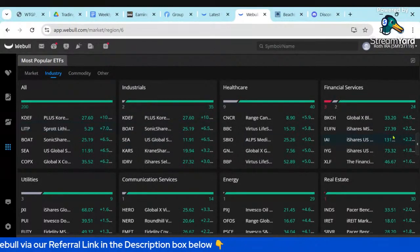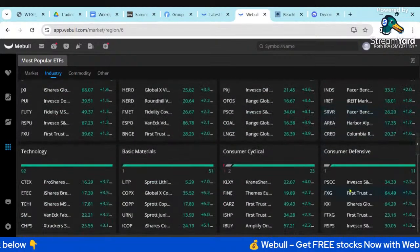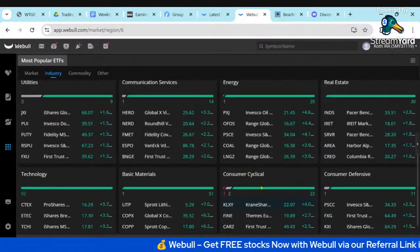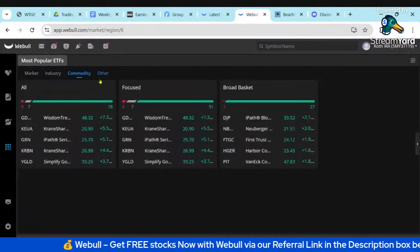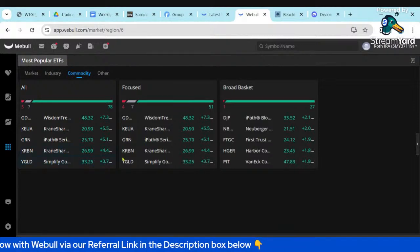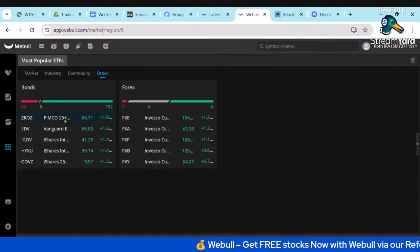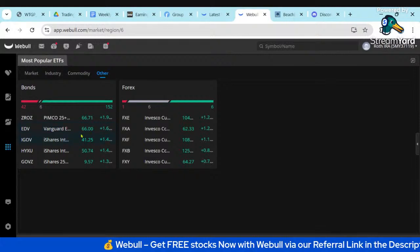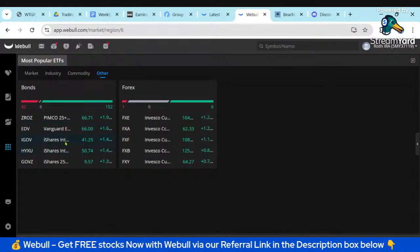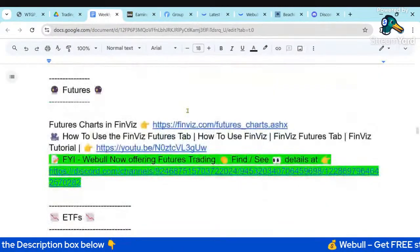So everything pretty much green, a little negative in financials from Friday. A little bit cyclicals, but again, mostly green from Friday. Long end of the curve, 25-year bonds. High yield showing back up. Okay, so let's look at the futures as well.